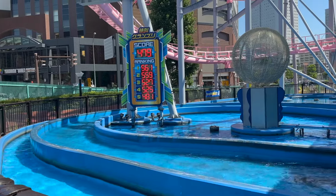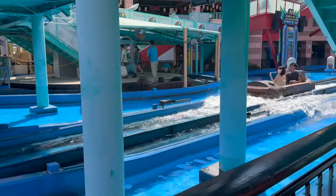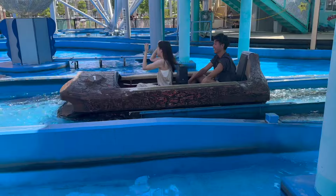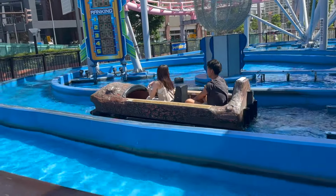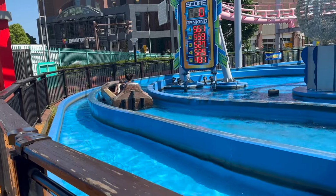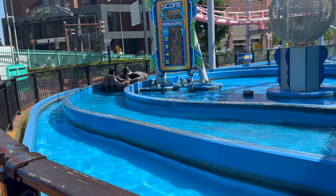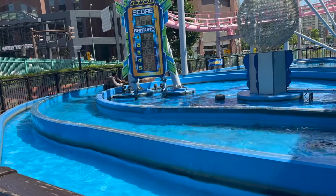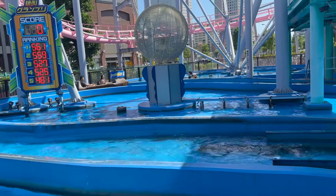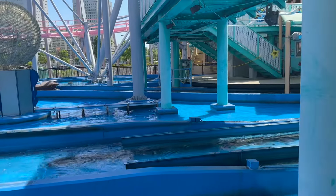Okay, so let's check out some of the attractions that are available here at the Cosmo World Amusement Park. The ride we are looking at is the diving coaster. Now, this is a roller coaster that dives into water, and the biggest feature is the big splash that you get at the end of the ride. So, if you're someone who's looking for a thrilling ride with some water fun at the end of it, this is a good ride to try.